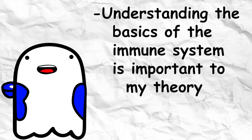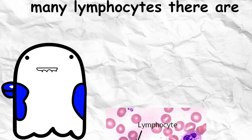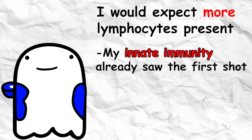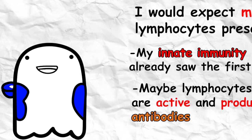Understanding how these different immune systems respond is extremely important to my theory for how my blood will look after the second shot of the vaccine. I expect to see an increase in free-floating leukocytes as my immune system responds to the COVID spike protein. However, I'm also interested in seeing how many lymphocytes are present. After all, my body has spent the last couple of weeks teaching my naive lymphocytes about what the virus looks like, so maybe some lymphocytes are already releasing COVID antibodies.